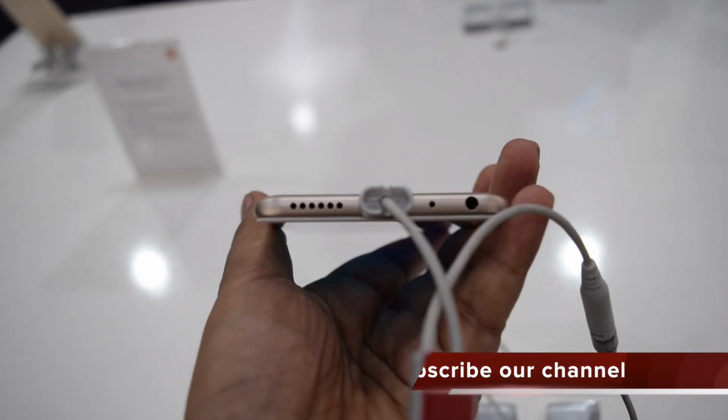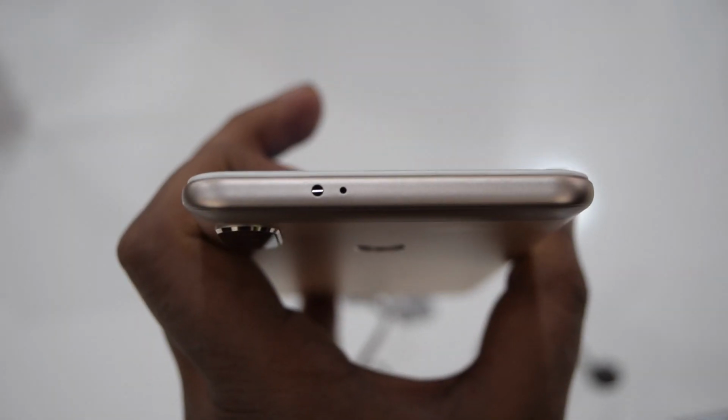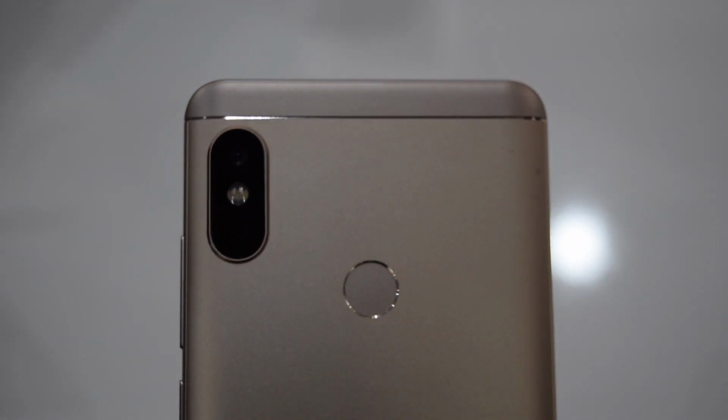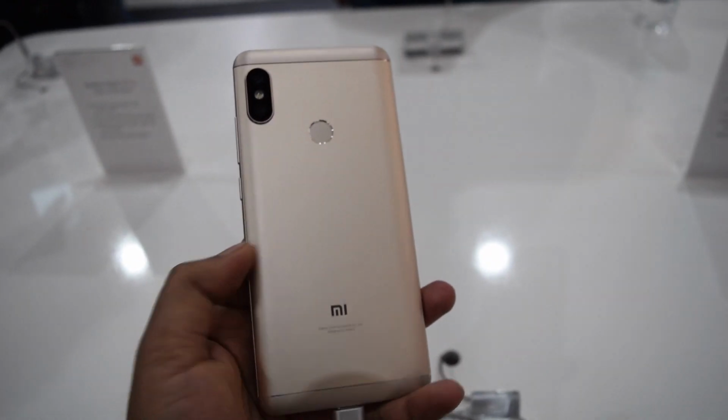At the right side it has volume rocker and power button. At the left side it has SIM card tray that has hybrid slots. At the base side it has micro USB, speaker and headphone jack. The top side has infrared sensor. At the rear panel it has dual camera setup and fingerprint sensor. The phone has good design and curvy back offers good grip.